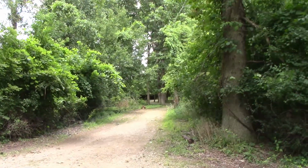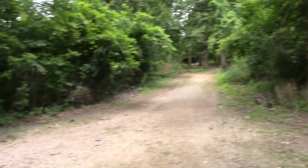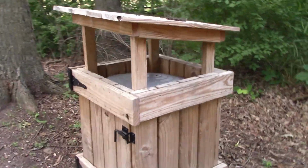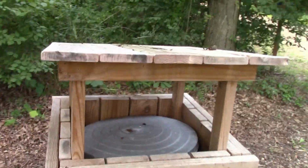Here's another one of those parts of the trail that's gravel. Take that back into the woods. Keep on this right now. Come back to that. We do have trash cans out here, so people, make sure you pick up your trash. Keep this beautiful area clean.